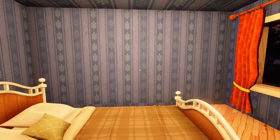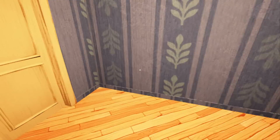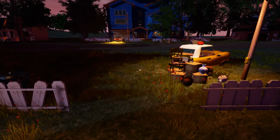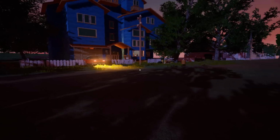This is terrifying. How did he catch me so quickly? What did I even do there that led him to catching me? Okay, so maybe we just have to be a little bit more stealthy with our approach. Okay, so he caught us going through the front door and having a look around. Let's maybe kind of go from an angle.